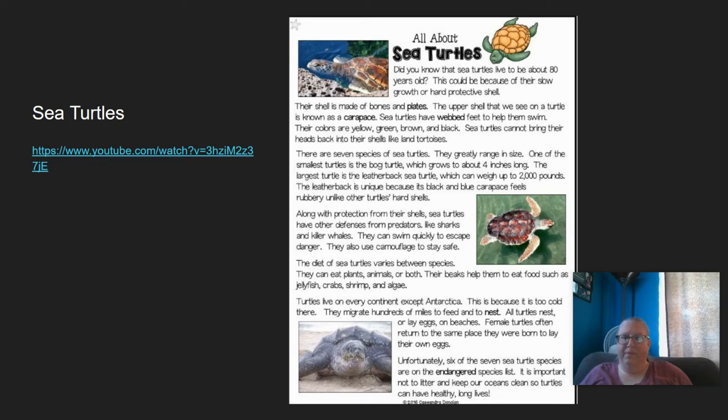So anyway, along with the protection from their shells, sea turtles have other defenses from predators, like sharks and killer whales. They can swim quickly to escape danger, and they also use camouflage. They usually eat, varying between the species, plants, animals, or both. Their beaks help them eat food such as jellyfish, crabs, shrimp, and algae.